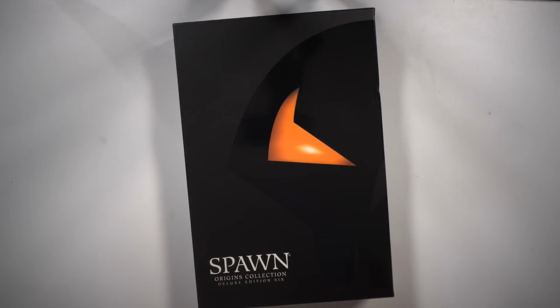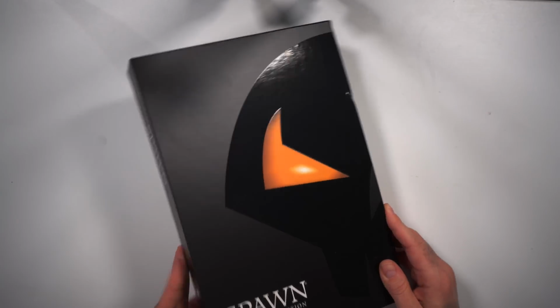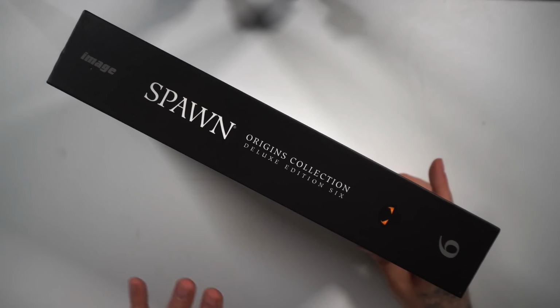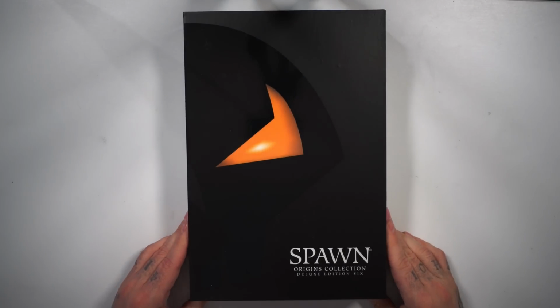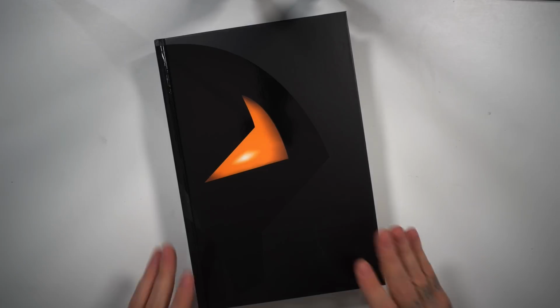And now here we are with volume 6, the Spawn Deluxe editions. I think this is what, 125 through 150? Let's check. Volume 6 feels much bigger than some of those other volumes as well. All right, we have the orange theme on this one, keeping in coordination with the other volumes. Everything looks great on the bottom as well. Retailing $100 even. And this is a heavy book, man.